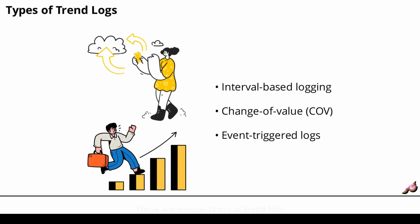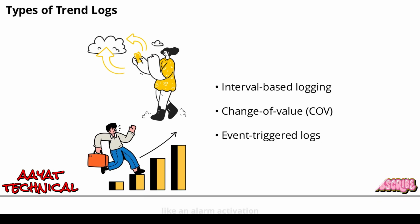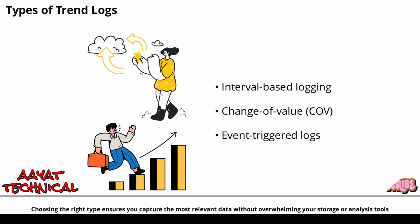There are several types of trend logs, each serving a unique purpose. Interval-based logs record data at set intervals, such as every 5 minutes, providing a steady stream of information. Change of value, or COV logs, only record when a value changes beyond a set threshold, reducing unnecessary data. Event-triggered logs capture data only when specific events occur, like an alarm activation. Choosing the right type ensures you capture the most relevant data without overwhelming your storage or analysis tools.